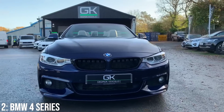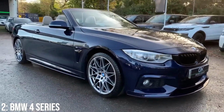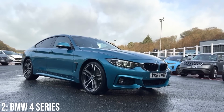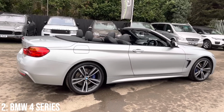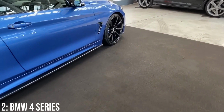BMW decided to split out the 3 Series Coupe and convertible from the saloon and estate with the F Series of BMWs, so the latter two remained as the 3 Series and the former two became the 4 Series. In reality though, they are the same thing minus the body shapes. It also comes in the Grand Coupe 4-door style, but I'll be real with you, I'm not a major fan. Back to the nice body shapes though, the convertible is sweet with a hardtop roof, which sadly disappeared for the more recent G Series.